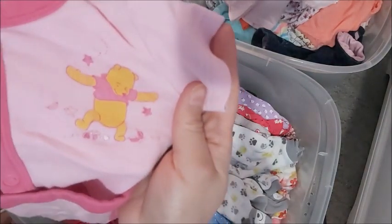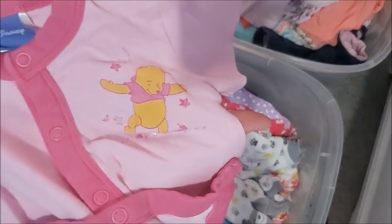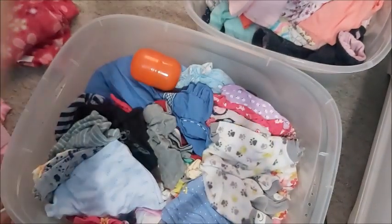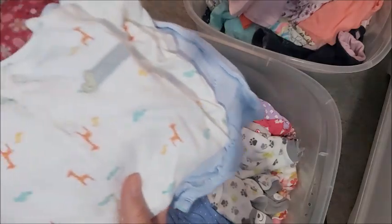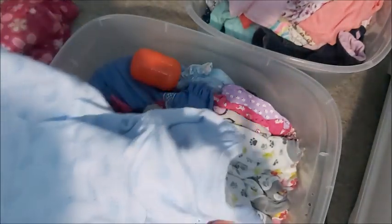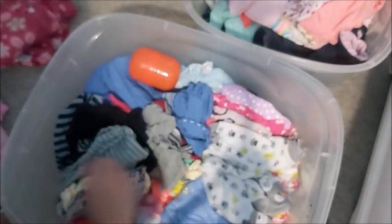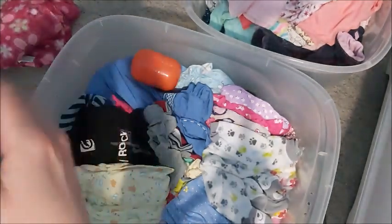Oh, I remember this. It's a Winnie the Pooh diaper shirt. Chris, I wore this a lot. Girl. This is a whale boy sleeper. Ooh, I remember this. Garrett wore this a few times. Boys. Now, boy, is this, oh, it's a sleeper bag. At first, I'm like, oh, is this a blanket? No, it's a sleeper bag. Ooh, boy. Whew. Oh, I remember this. Boy.